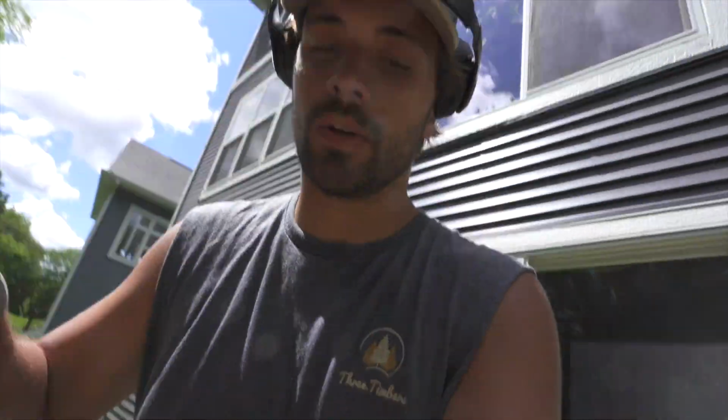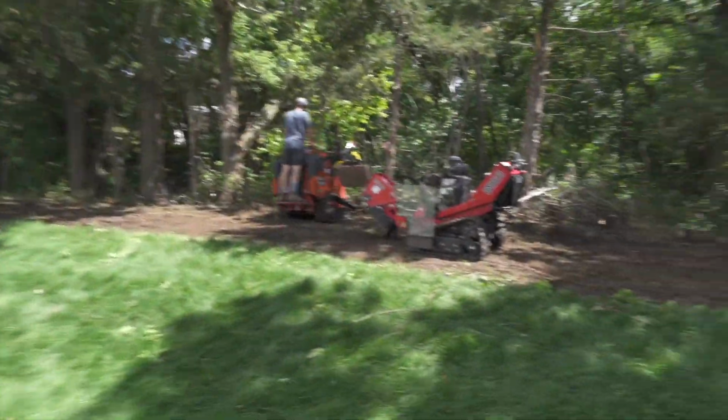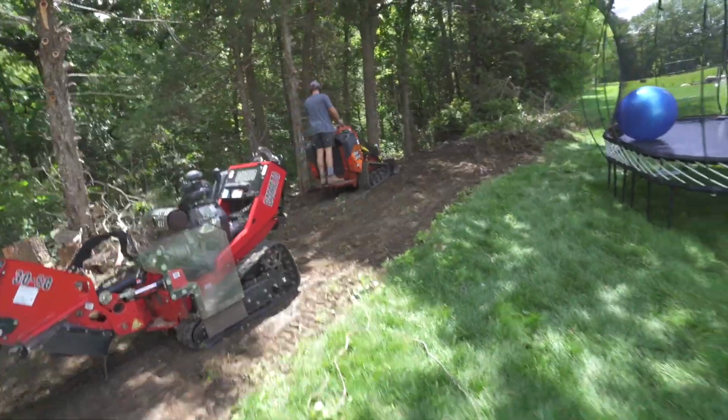Update time. Got most of the stumps out. Drew's on the ditch witch right now, grading all of this. And I've been on the stump grinder, chopping up the area, making it loose for him so he can come through and just scoop it all up. It's going really smooth. It's all buckthorn stumps, so it's not too bad, but a little update.